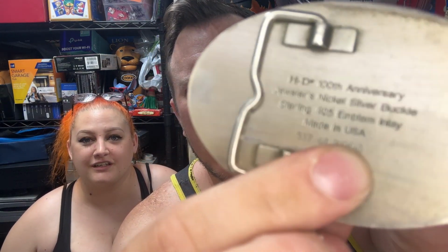And it is marked. You probably can't see, but it does say Sterling there. So Sterling 925. This was at an estate sale for 25 bucks. They had a bunch of Harley stuff, which I bought a lot of. It took a while, but I took a best offer of $299 on that. So that would be the sale of the weekend.